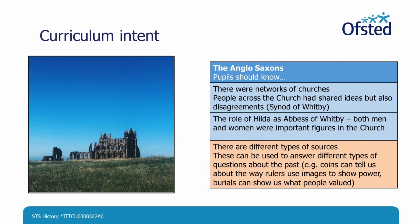Now, it's important to say that all decisions about pedagogy and assessment flow from this curriculum intent. Only by deciding what it is we want pupils to know can we make the right choices about how we teach that content to pupils, and also what we're going to assess to check whether pupils know and have understood what it is we want to teach them. With that in mind, there are some broad principles that can be applied to the pedagogy that is selected in history, and also the way in which we can approach assessment, which I'll explore briefly now.